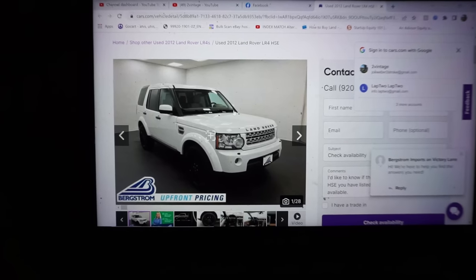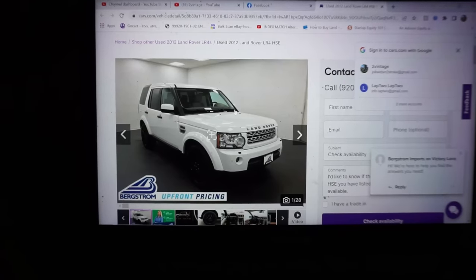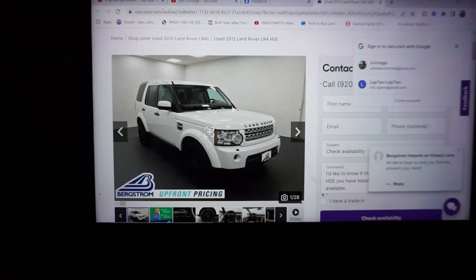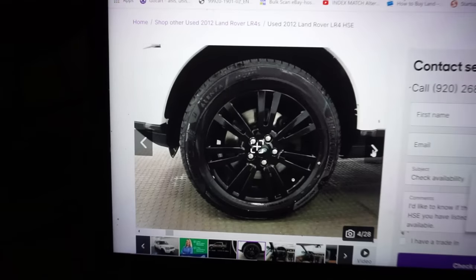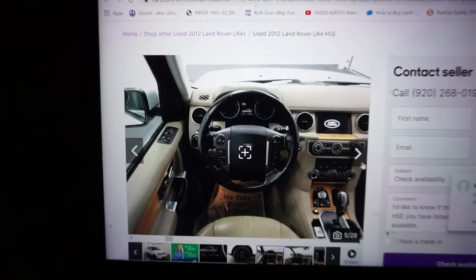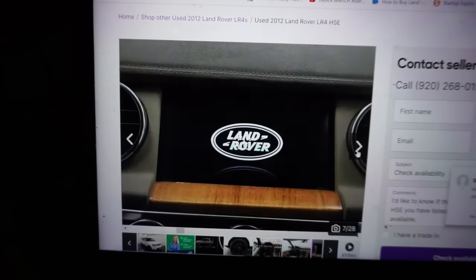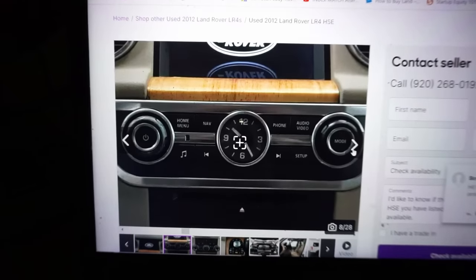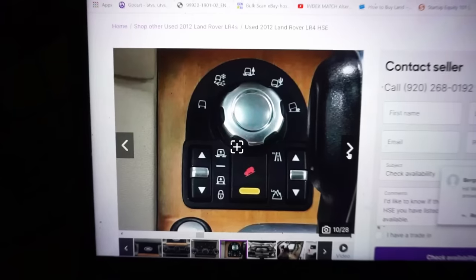Right now we have a Land Rover LR2, and it's red, and she always brings up a white one, and she really likes this one. So we are going to go check this one out today. Pretty nice. It's not the newest version ever, but it's a good used car, and it's pretty sharp looking. So if this is what she wants, I guess we're going to go grab it for her and surprise her.